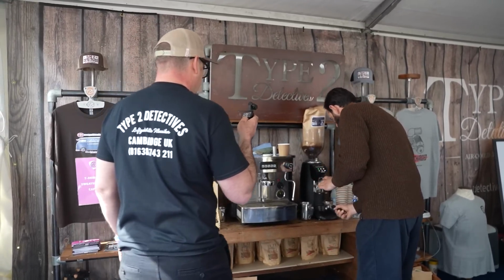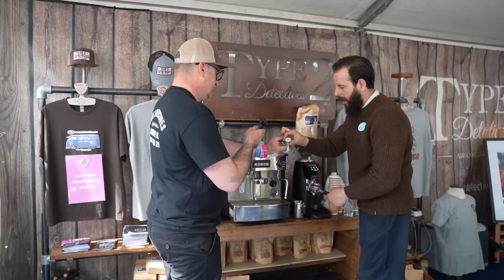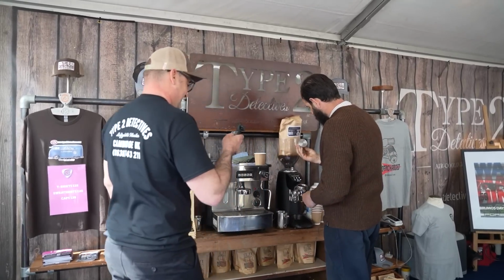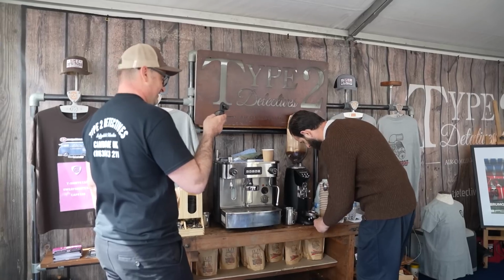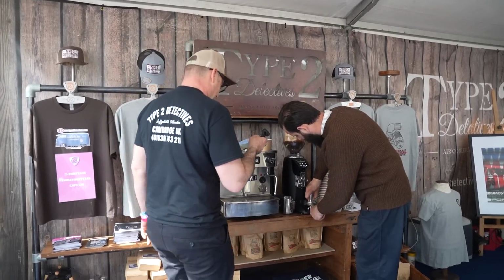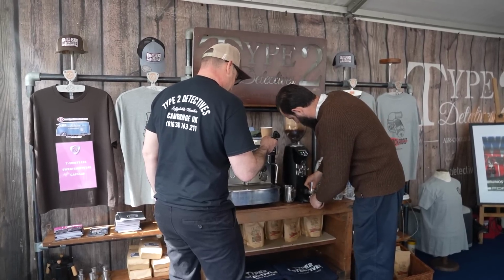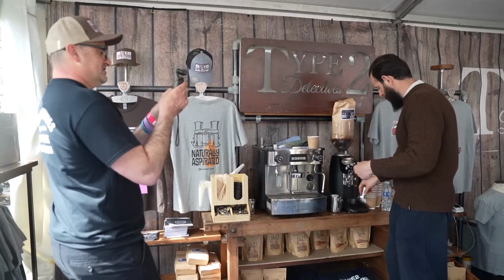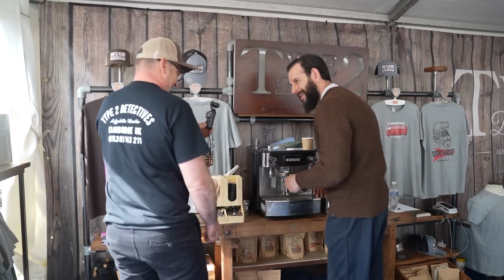So far, so good. And then you get the T2D tamper. This is a nice bit of kit. If you make a nice job, we might give you one. I'm going to put a little twist on it. Yeah, always got to give it the twist. Now, this is the good bit, where Ant struggled and couldn't work out how to get it in there. Sounds about right.